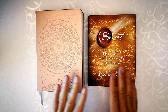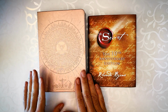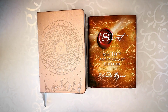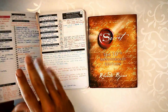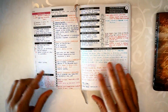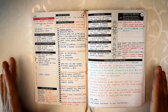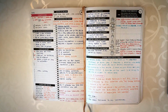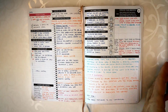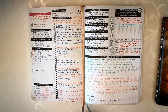And we're going to do that by using this amazing planner, the 90-day Law of Attraction Planner, which is designed to actually apply this book step by step into your life. So let's dive into it. So here is the day-to-day pages of the 90-day Law of Attraction Planner. There's much more detail in this planner and it goes in much more depth, but today we're going to talk just about this section and how to use the book The Secret in your life by using these day-to-day sheets.